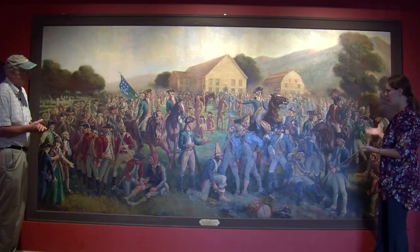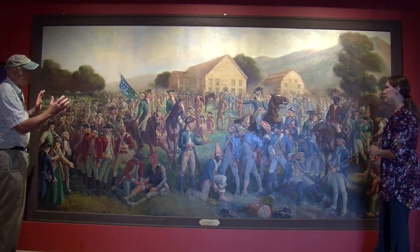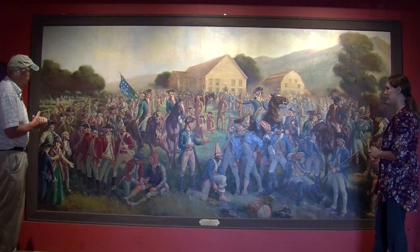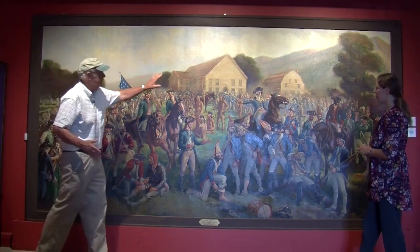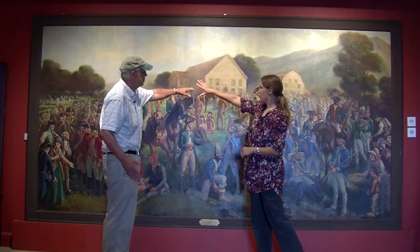We have quite a few other paintings in our collection that were also painted through the WPA. What I really like is that this was done to portray where the prisoners came back, and it really hasn't changed much. I mean, the cemetery is still here. I guess there's a plaque. I don't know, there's quite a bit that's changed. This building is completely gone. The church is gone.